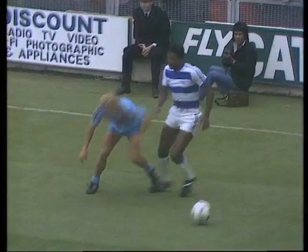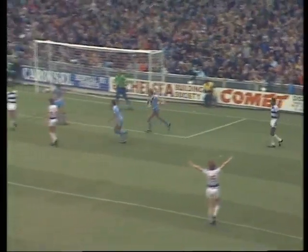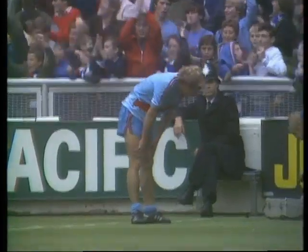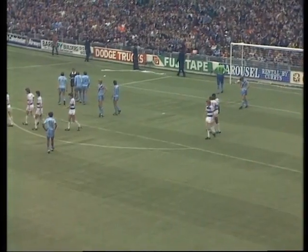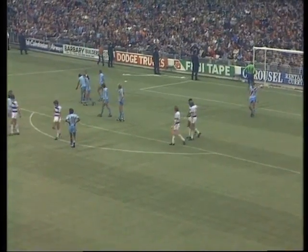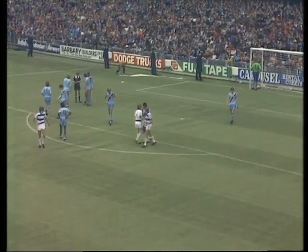Curry again, curling it superbly for Hazel, taking on Smiley, looking to get to that byline. And a penalty given. A handball by Smiley as he challenged for Hazel. Smiley can't believe it, but the referee, without hesitation, pointed to the spot and has now got some protests coming from Crystal Palace defenders, and his book is out.